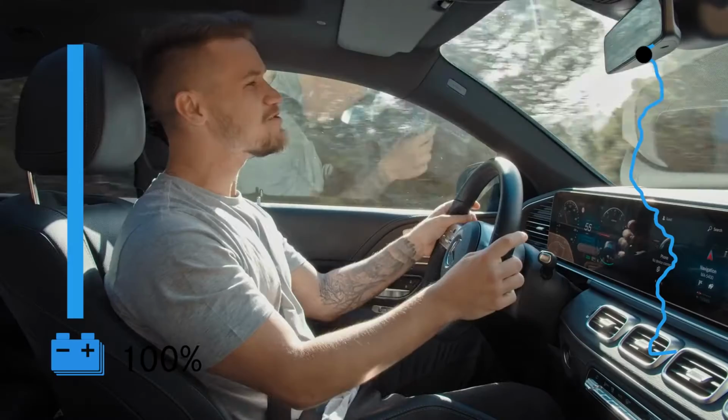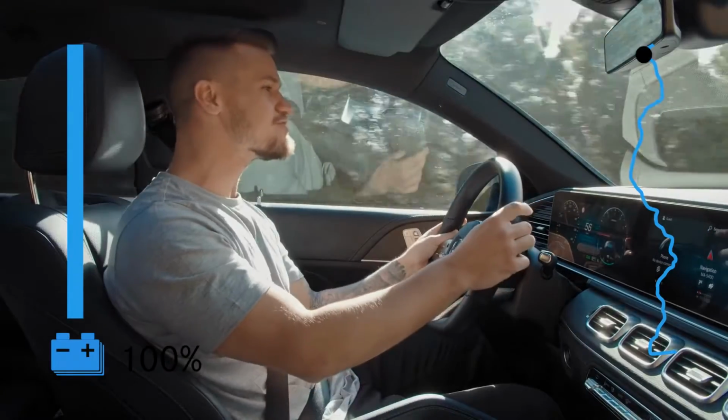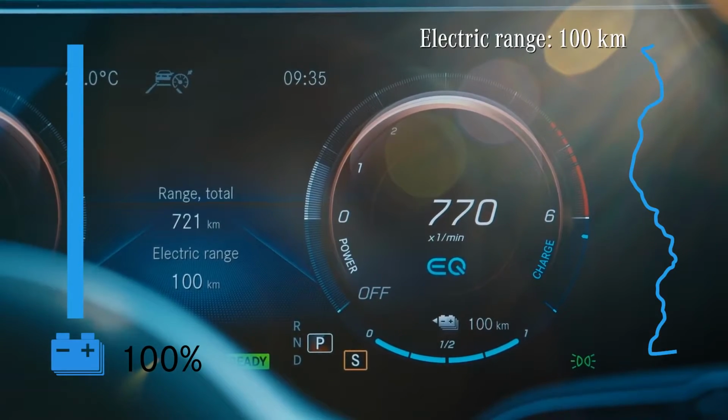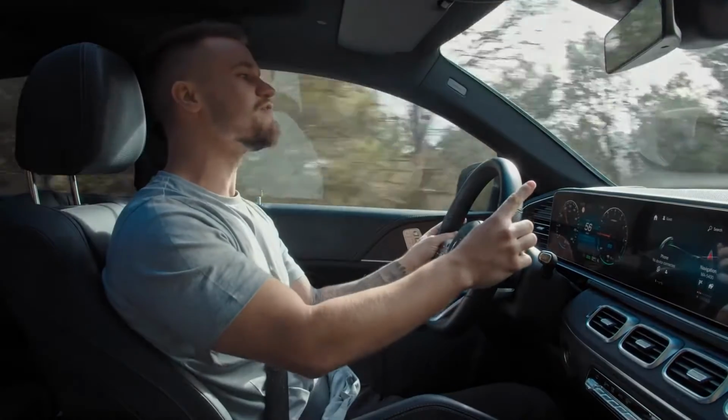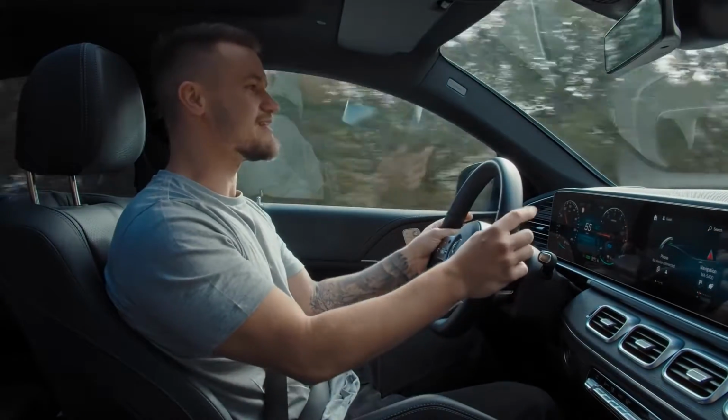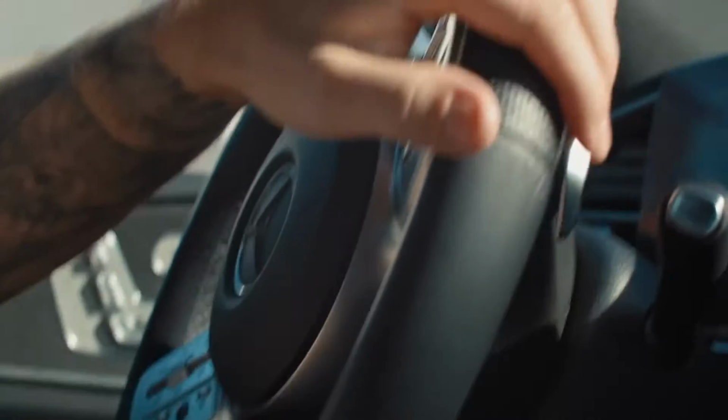According to Mercedes, the new GLE Coupé can drive 100 kilometers in pure electric range. If the battery gets low, you can switch to the diesel motor and continue for hundreds more miles, meaning there is no such thing as range anxiety like you might get in some pure electric vehicles.